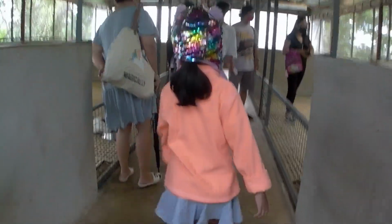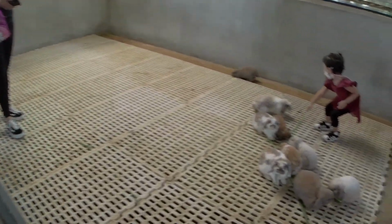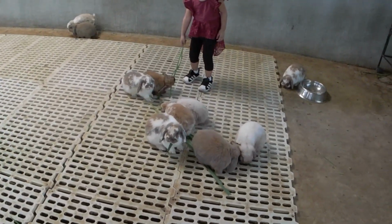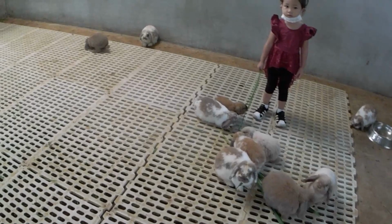So we're entering the rabbit barn. Look, Joedy. Oh, it's a rabbit barn. You're just like a puppy. Oh, cute.